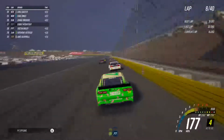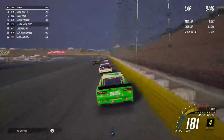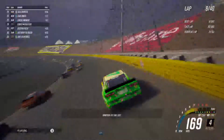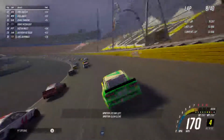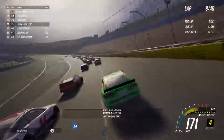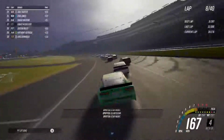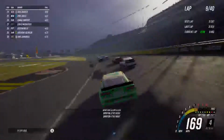Because look at that speed we carry. And then everybody's lifting out of this turn right here. And I can just hang this outside line as long as I stay out of the wall and carry a lot of speed through it because they're lifting right about there. And then if I don't get scared of Eric Jones, you know, everything goes pretty okay.